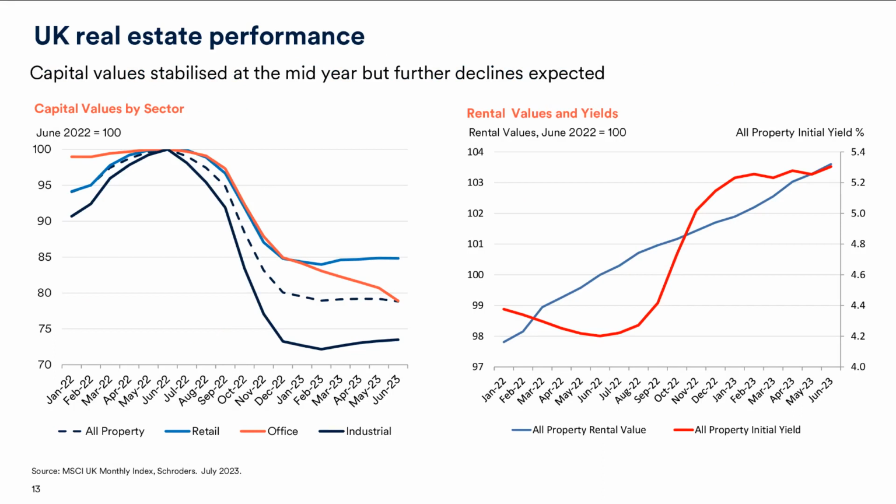So that's what this means in terms of capital values. You can see here on the left-hand side the correction that we have seen with average values down now about 22%. That's represented by the dotted line. But with the industrial sector having fallen more, mainly because of the lower yields being more adversely impacted by that re-rating that we've seen across all asset classes. As I say, going forward, we think that average line will continue to trend down a bit, but with the industrial sector, because of rental growth, holding up better now compared with those other sectors.